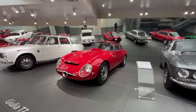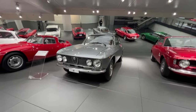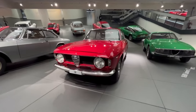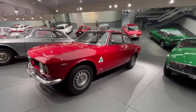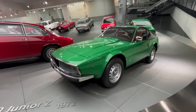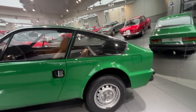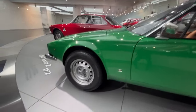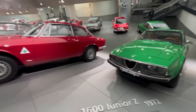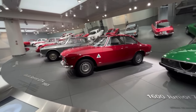Really a beautiful example. And then we have right next door the GT Junior 1.3 of 1974. And then of course the Giulia Sprint GTA 1965. And then we have the 1600 Junior Zagato 1972. Just check out this example. So there you go, the evolution of those vehicles right through until 1972.